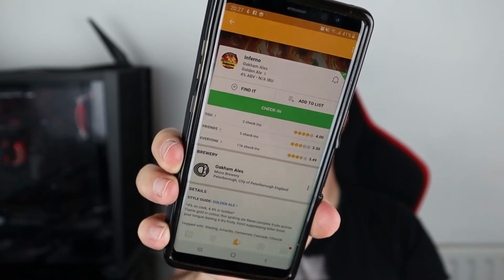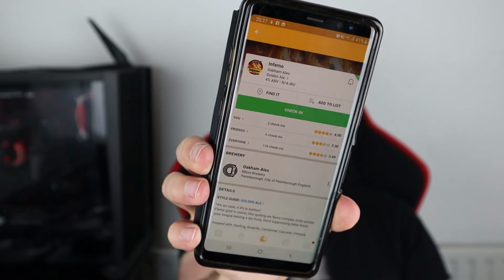Oakham Inferno. I have scored it. And I did score it pretty much what I was thinking. I've scored it 4 out of 5. I've only checked into it twice. But here's an interesting thing, right? On average, over 11,000 check-ins, it's got an average of 3.49 out of 5, which is pretty good, let's be honest. Of my friends who've checked into this beer, they rate it 3.3. I gave it a little bit more than that. I gave it a 4, and there is the old flickery screen because of the refresh rate on the camera, which is 1/60th of a second, and obviously the screen on the phone is not quite matched up to that. But there we are, 4.